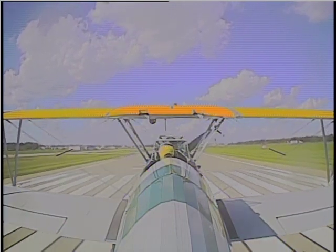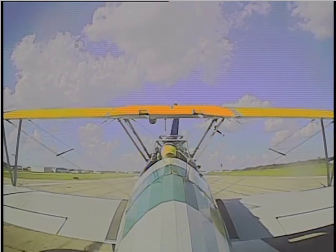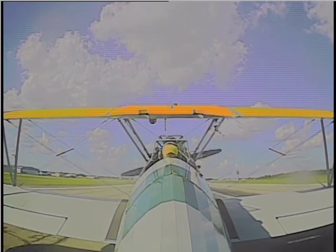All right, so we'll flare the airplane. Don't let it bubble or balloon up. Let it come down, let it come down. All right, now, it's not over. Now this is the hard part. Yeah, keep it going straight, keep it going straight.